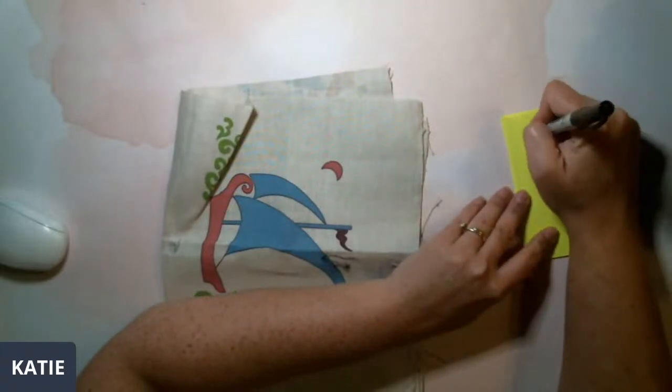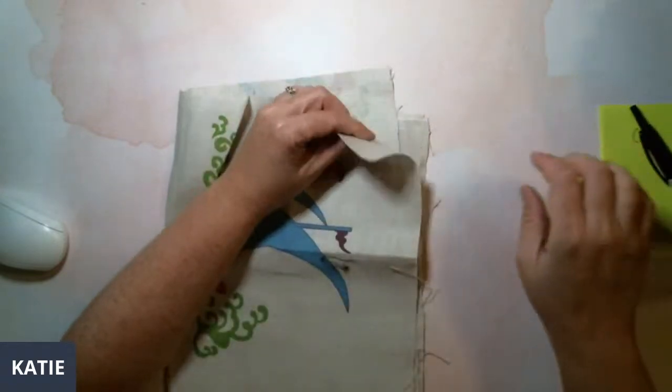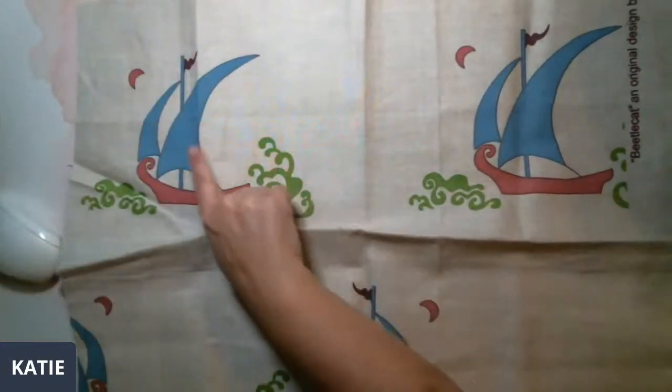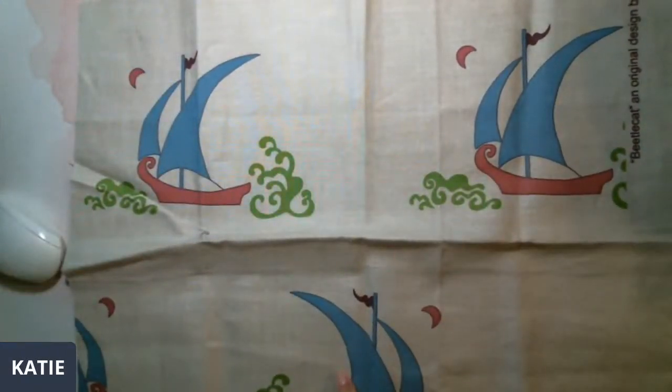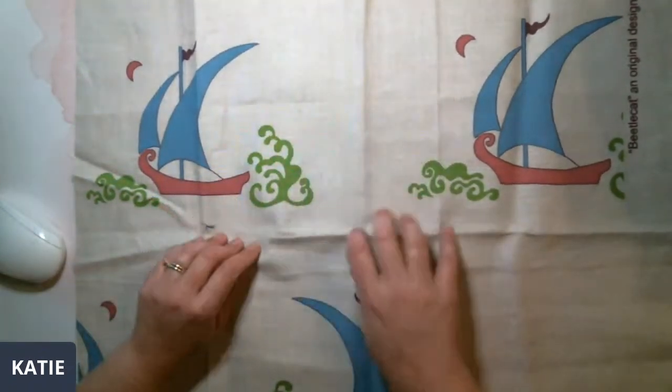Okay. This one was $2. It's going to be a dollar. We're at C3. 1 available. This one has a very soft canvas texture to it. And it's got these cute sailboats. Yeah, it's called Beetle Cat. Cute for a princess. This canvasy material is very soft. So that was C3. 1 available for a dollar.